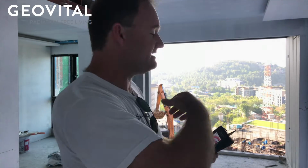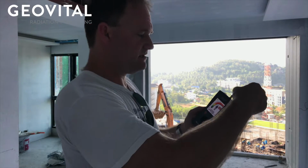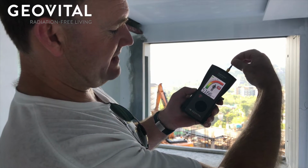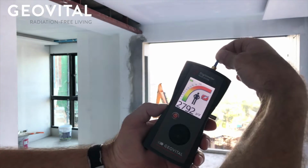So we're going to take some measurements to see what the radiation exposure is. These will be typical readings for homes and developments at similar sites. Now if I measure my body and just see what my body is absorbing, I'm getting a reading of about 5,200 microvolts. Can we see that? Okay.